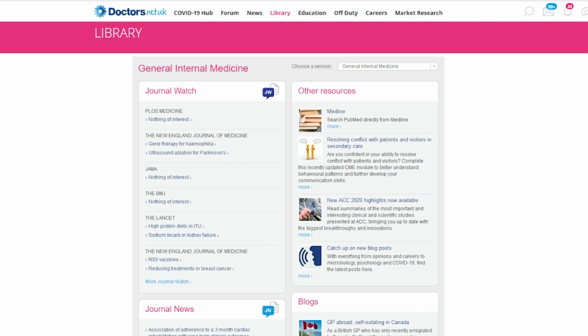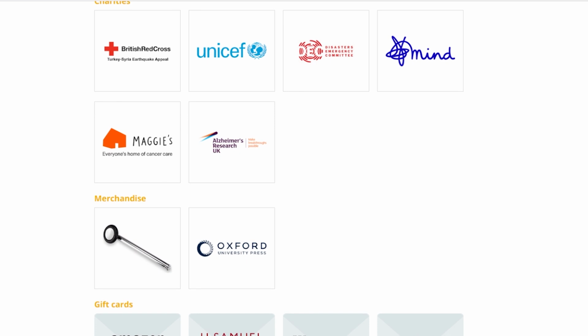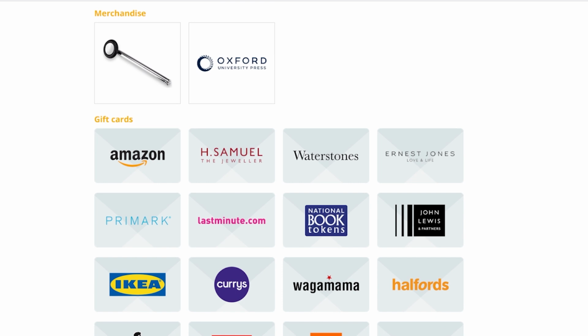There's also an incentivized market research section, which, as the name suggests, allows you to participate in market research, which you can then redeem for points, which you can then later trade in for gift cards once you accrue enough points, which can be a nice little earner if you have the time and inclination.